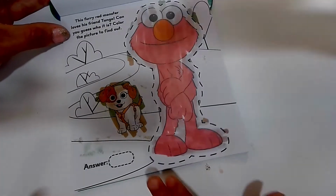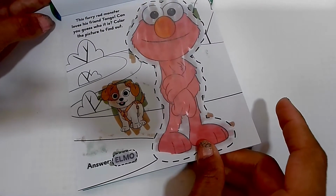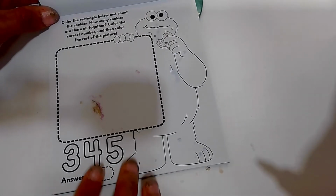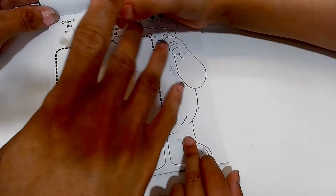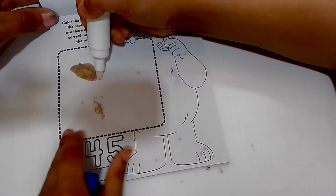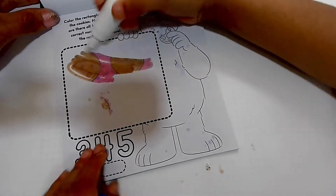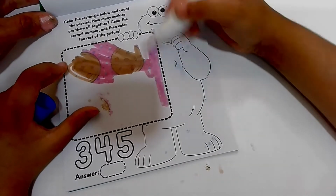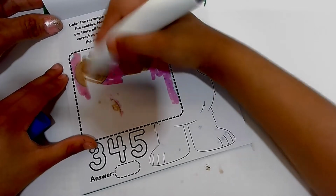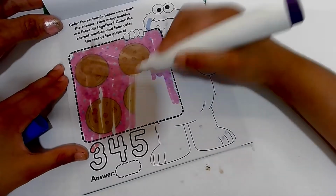Okay, enter. Elmo. Cookie, that's cookie. Color the rectangle below and count the cookies. How many cookies are there altogether? Color the correct answer. Okay, there's two of them. Two cookies, that's Cookie Monster. 1, 2, 3, 4.